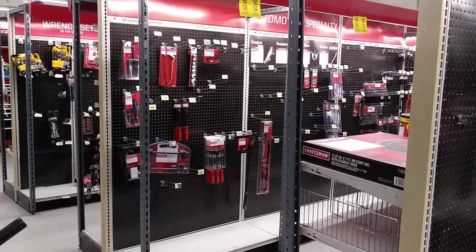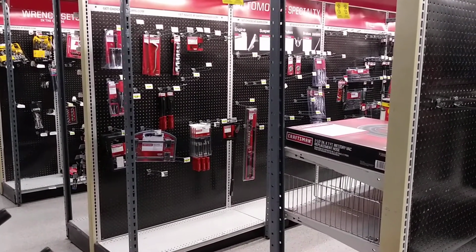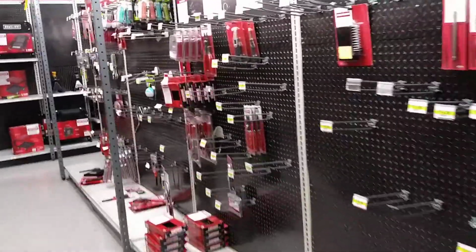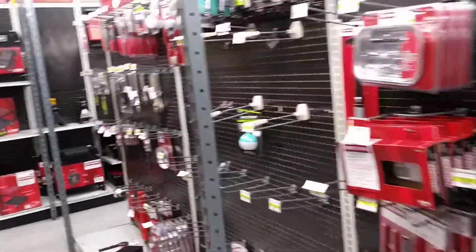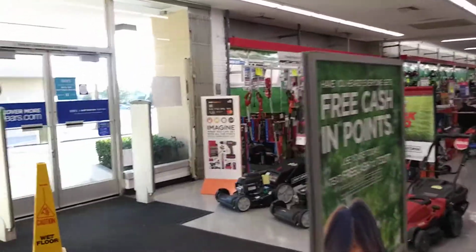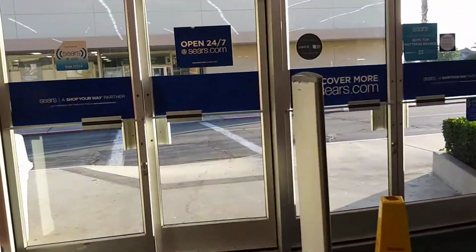More empty pegs. Extreme amount of empty pegs. I don't think it's because of Christmas. I don't think Christmas bought them. I don't think they got any merchandise in this year. Anyway, I'm going to bail out before they tell me something. Yep, broken door.